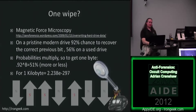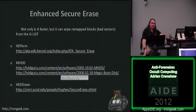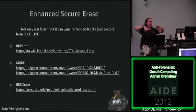The problem with some of these tools, though, like I said, is they don't get the bad block list. There's something called Enhanced Secure Erase, and there are tools out there for doing it, like HDPARM and MHDD. As your drive is being used, it might mark a block as bad and say, okay, I'm going to reallocate that address space and put the data here instead, and I'll stop using that. That is my understanding of how it works. That part doesn't necessarily get reported to the operating system, and I don't know if it gets reported to the BIOS, I think it's all internal on the drive itself. So things like DBAN won't know to wipe that.